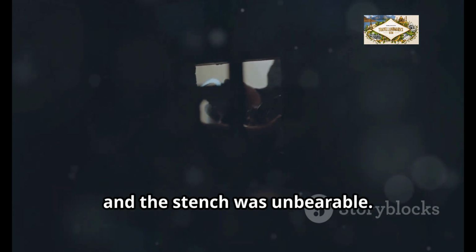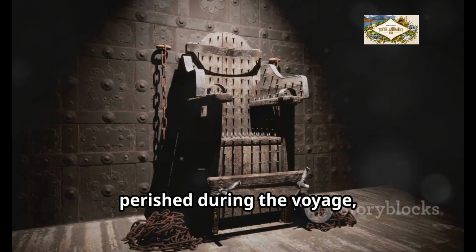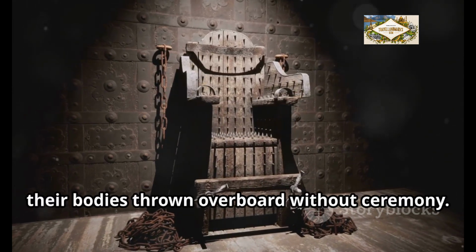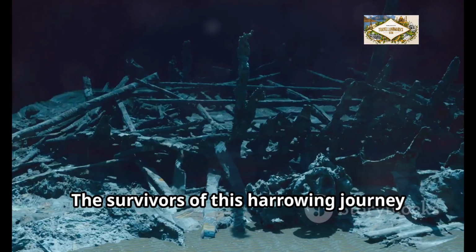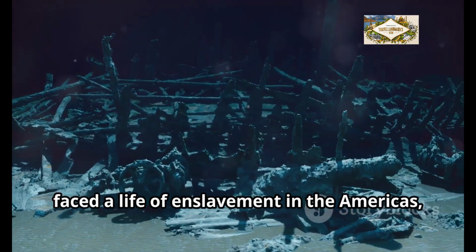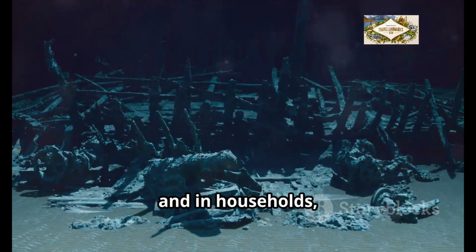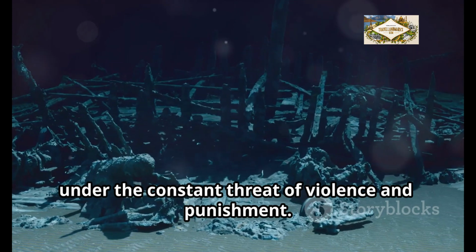Disease was rampant, and the stench was unbearable. The conditions were so horrific that many perished during the voyage, their bodies thrown overboard without ceremony. The survivors of this harrowing journey faced a life of enslavement in the Americas, where they were forced to work on plantations, in mines, and in households, under the constant threat of violence and punishment.